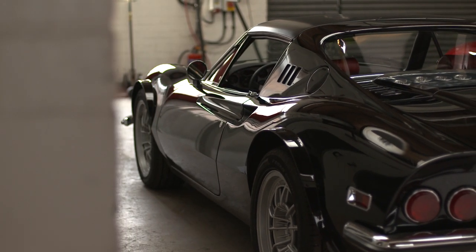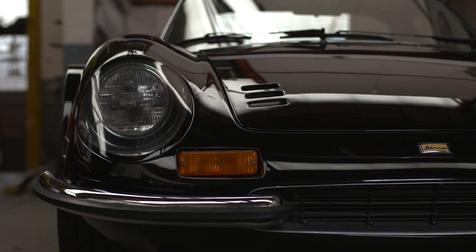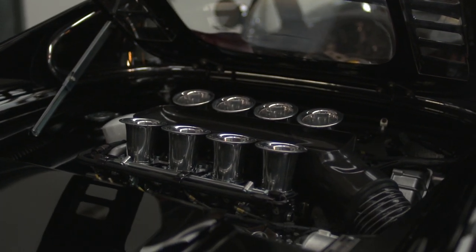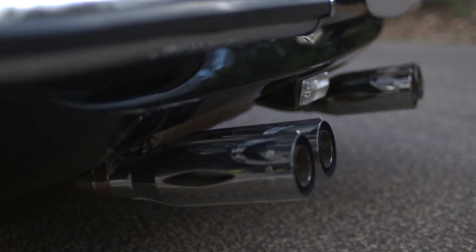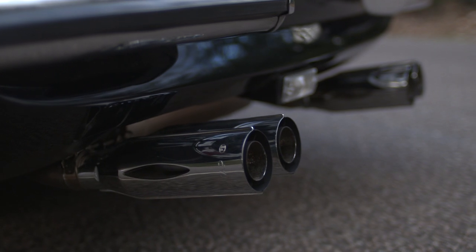The engine specification is an indestructible Ferrari V8, bored and stroked to 3.6 litres, driving through a 328 transmission and giving roughly 400 horsepower. But the beauty of the car is its drivability. Forget all that power. The fact you can just jump in it, turn the key, and it fires up instantly, thanks to the Motec ECUs. It's just an amazing experience.